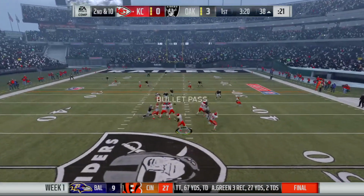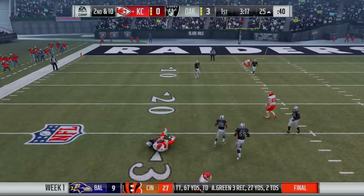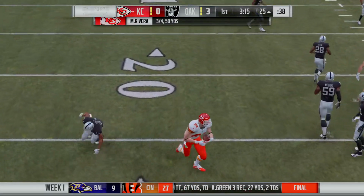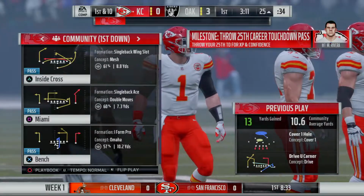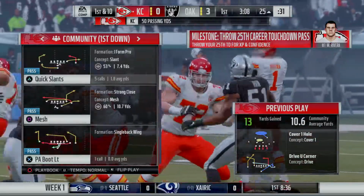Back to throw now on 2nd and 10. And he comes back with one, complete. And they're able to get this one past the 30 down to the 25. 13 yards on his first catch. It's a first down as well.